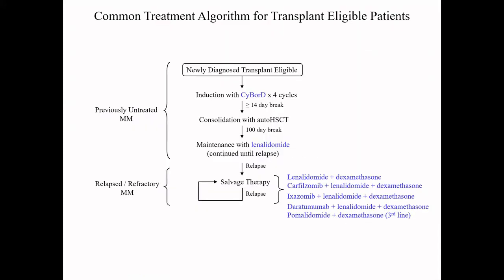Okay, so if we put this all together, here's a typical treatment plan for a transplant eligible patient in Ontario. Upon diagnosis, induction therapy will usually be started with 4 cycles of Cy/Bor-D. That's the cyclophosphamide, bortezomib, and dexamethasone. That's followed by a stem cell transplant, which they officially call an autologous hematological stem cell transplant. Then about 100 days later, once the cell counts have recovered, maintenance therapy can be started with lenalidomide to keep the disease under control for as long as possible.